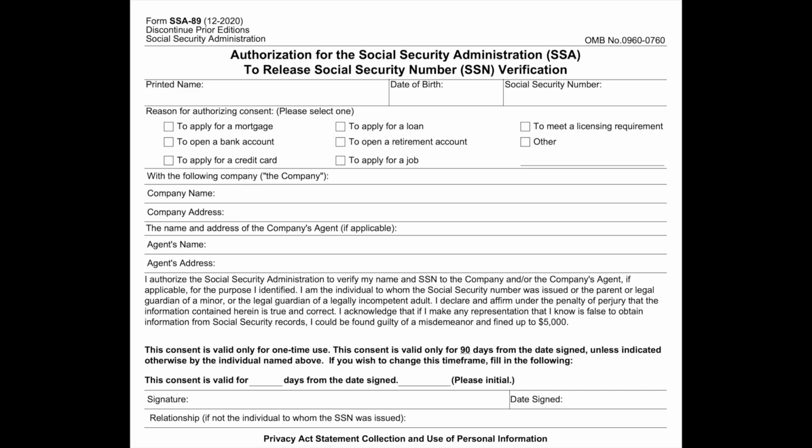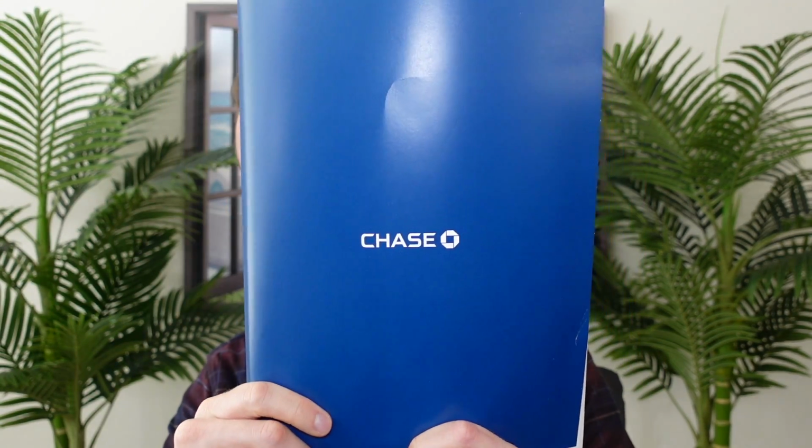So they had me fill out Form SSA 89, which is the authorization for the Social Security Administration to release my Social Security number for verification purposes. I did that. They were able to confirm my identity, and therefore the account was able to be opened. And along with that came this big whopper of a folder with all my documents for my new account inside.